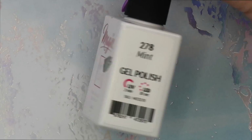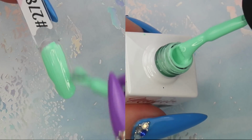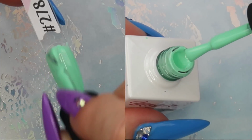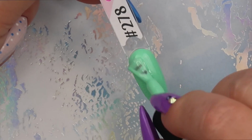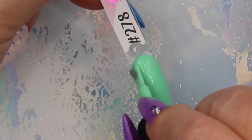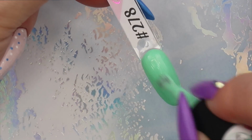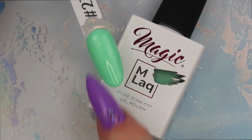The next color is a green and it is Mint number 278, and this is perfectly named again, a mint green. It has a lot of pigment in it, so it applies really nice with very little shadowing or streaking. Now I am putting it on quite thin because I kind of want to see what the underlying color of these colors is. And I love that there's not a lot of white with this pastel color. So far all three of them are not overpowering with a white base. You're actually getting a lot of colored pigment in these colors. So this is after two layers, of course.